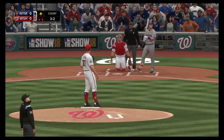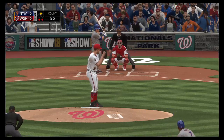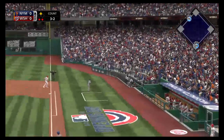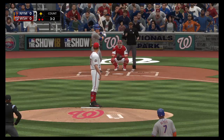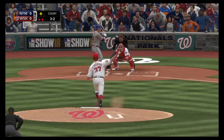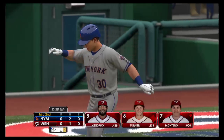Tough curveball that time, but he's able to make a little contact to keep this at-bat going. A payoff pitch one more time. And another foul ball. Another full count pitch on its way. But this will be pulled in out there at second base, and that'll be that. Mets strand one. We'll go to the bottom of the second. No score.